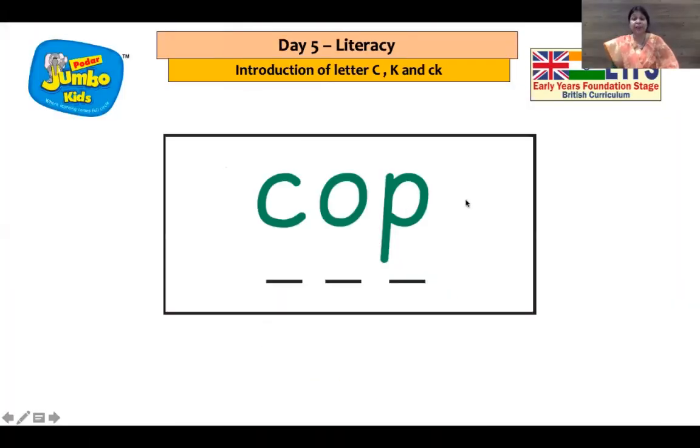And now it's time to learn the green words for letter C. Yes, children. Though there is a difference between letter C and letter K, the words will be different. So today we are going to learn the green words for letter C. And how are you going to learn? By my turn and your turn technique. The first word is, let's see first how many sounds are there. Correct. There are 1, 2, and 3 dash. That means this word is having 3 sounds. So let's see which are those sounds.